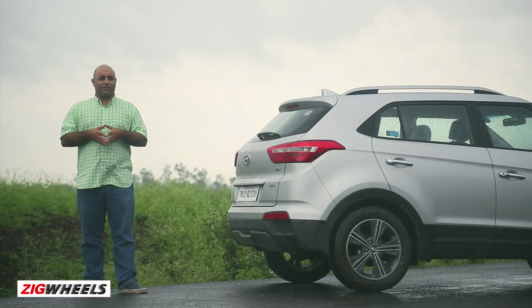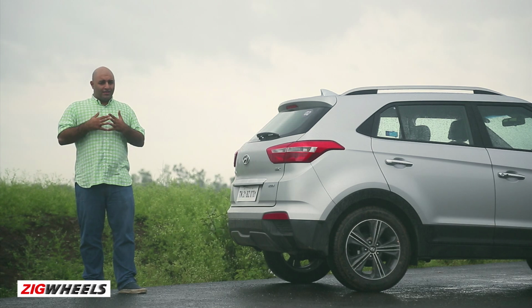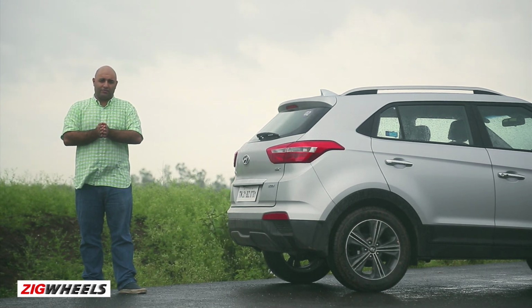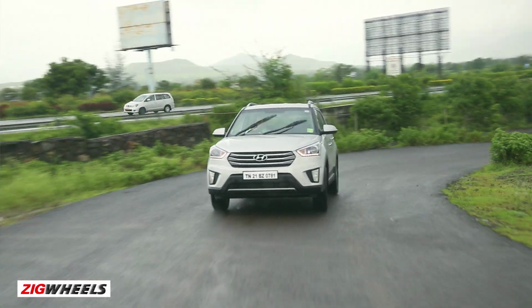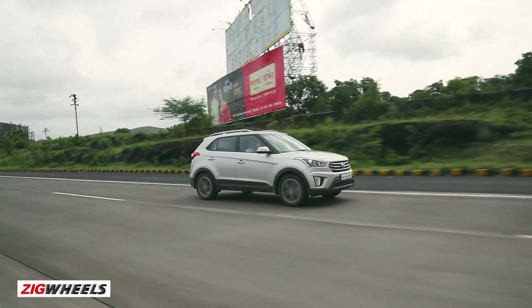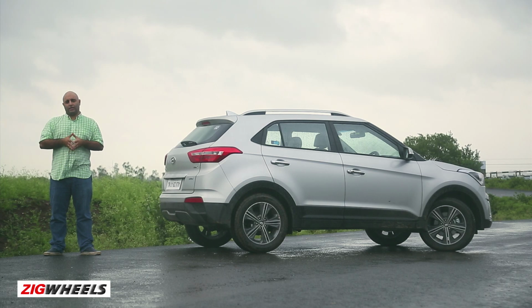The Hyundai Creta then is one of those few cars that does not really need a complicated conclusion. Yes, it is a little overpriced, but for the amount of stuff that you do get as standard in the top of the line versions especially, it does seem great value for money. It has considerably good looks, a great interior and reasonable performance. And in fact is definitely worth consideration if you are looking at a sub 15 lakh rupee car for your family.